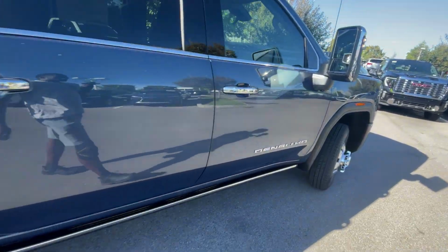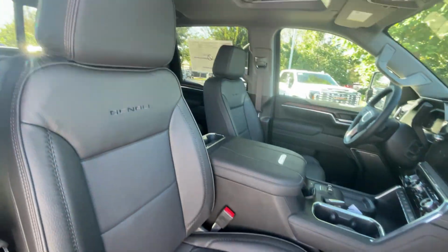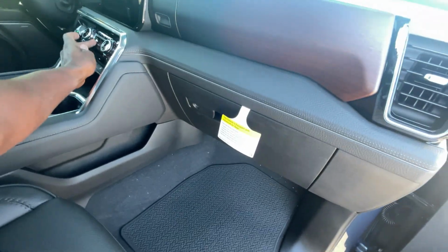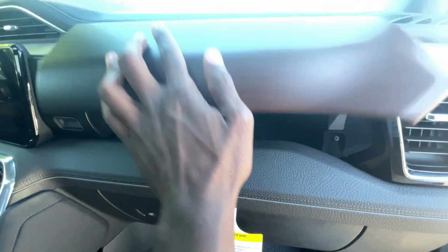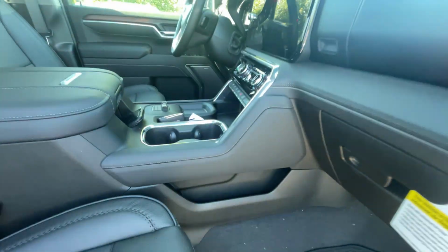And then as we come to the front passenger seat, we do get that same power adjustability with 4-way power lumbar support. Love that we have Denali stitch in the seat itself. I'll turn this air down a little bit. We get a lockable glove compartment right here, top pocket here. And again, love the trim. And then a side pocket like on that driver's side.